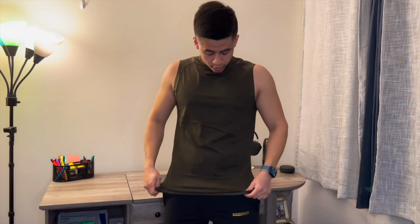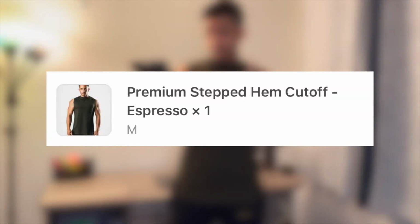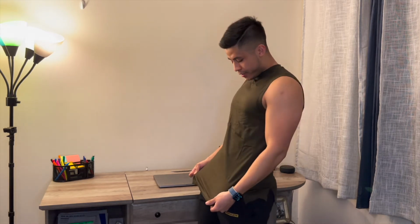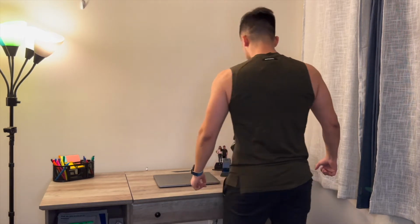3, 2, 1. All right, guys, and this is the other color of the exact same shirt that I wore a moment ago, and this is the color of how it looks. And to give you guys the very specific details, this is the ALPHALETE medium premium stepped hem tank in the espresso color. Not too sure why it was named espresso, but I would have called it maybe something like olive green or battle green, because it's essentially like a darker shade of olive green, if you guys can tell by the lighting. Not too sure, but this is how it looks. Let me give you guys a full body look of how it looks.